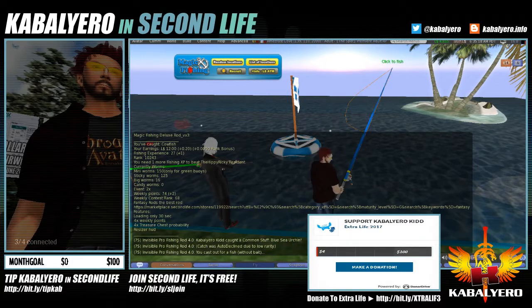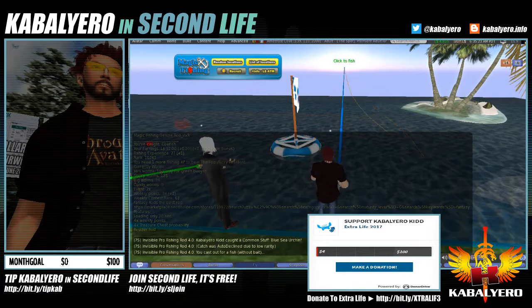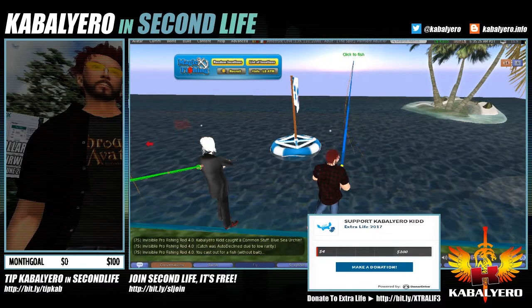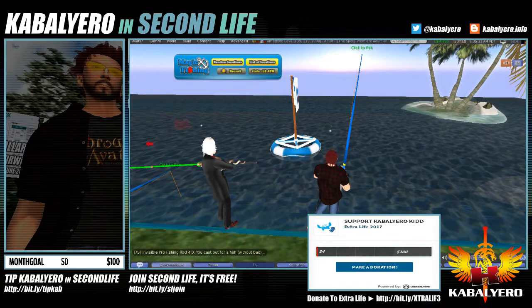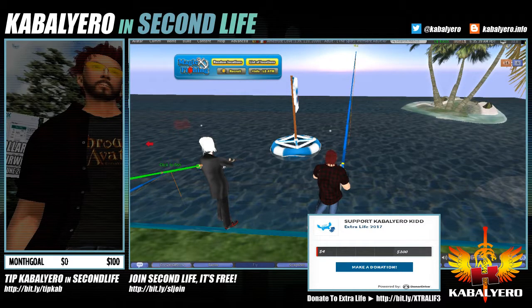So my chat box is loading. This small box to the right of the big window is my chat box. So if you're watching and you type something, then it will get displayed in the chat box, I think.